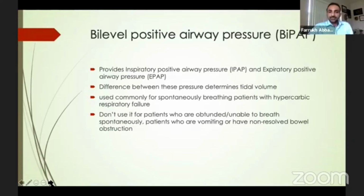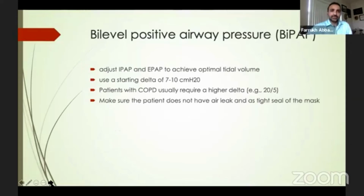Also, with BiPAP and CPAP both, you don't want to use them in patients who are vomiting or have unresolved small bowel obstruction or large bowel obstruction, because they can have emesis into their mask, and that can all be pushed into their lungs, and they can go into severe aspiration-related respiratory failure on top of whatever respiratory failure they were having. So just remember that. I'll touch more on the EPAP and IPAP in the next couple of slides.